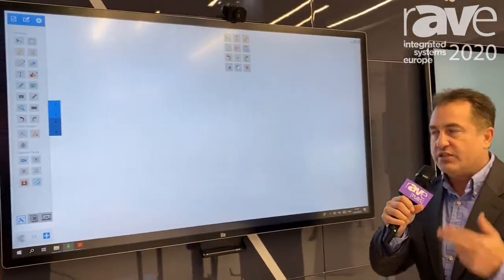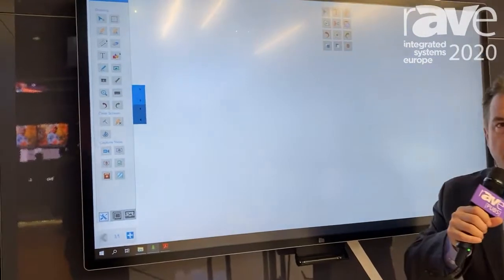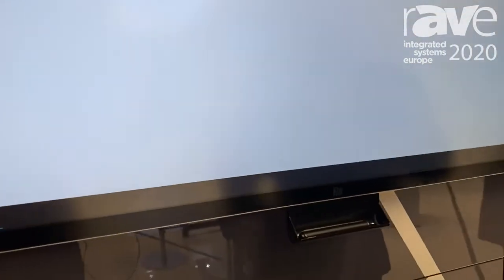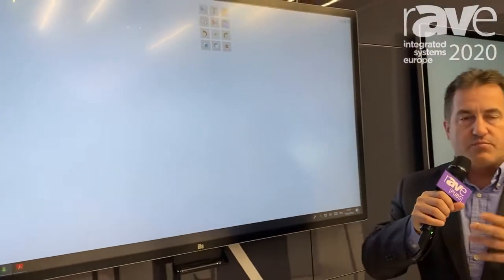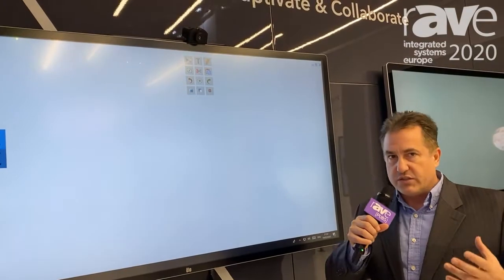You are in front of our brand new 65-inch touchscreen monitor. It's the 6553. It is a 4K monitor. Right now I've got whiteboarding software up here. That would be something you might use in a huddle room. You can also get into product demonstrations with this. And of course it's a 65-inch.